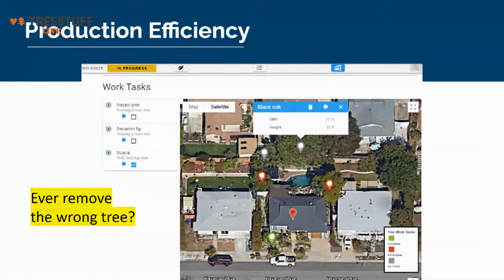So how can we speed these things up? How can we get more efficient? Efficiency in production is usually the name of the game here. Again, if you disagree, tell me in the comments, but that's always been my experience. And so can the crew get an idea of the property, what trees they need to work on beforehand, and even as soon as they get on site? Where are those trees? I don't know how many times I had to get a call asking me, you know, I found 15 of the sycamores. Where's the last sycamore?